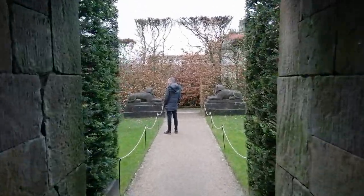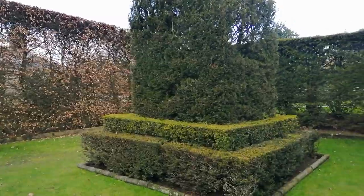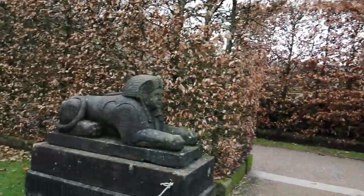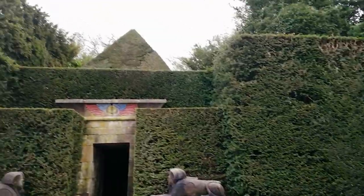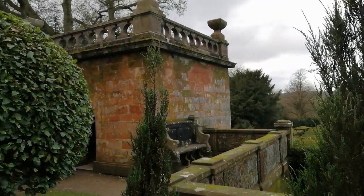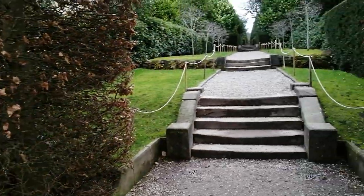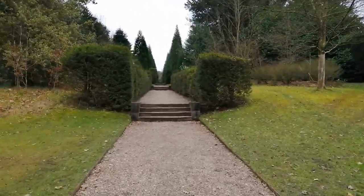And you emerge into this fascinating Egyptian-style space. Great formality, great symmetry. And up there, a pyramid, as you would expect. Let's have a look at this castle turret. No, let's come back later. Let's go up this long path, one of those mile walks that used to be used for promenading or for riding horses.